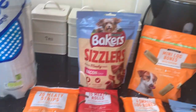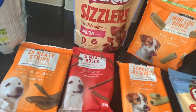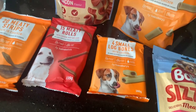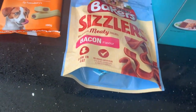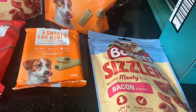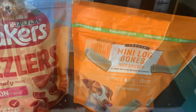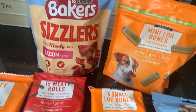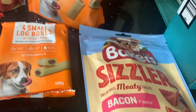mini log bones, meaty strips, 15 meaty rolls, 4 log bones, the small ones, and another pack of the bacon sizzlers. Now, Oscar can eat these. Oscar's nearly 17, so he struggles. He cannot any longer eat these, but Elsie and Teddy can eat everything. So they tend to get these, while Oscar tends to get more of these.